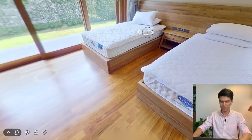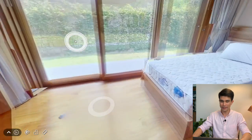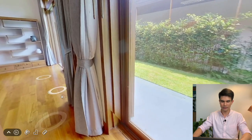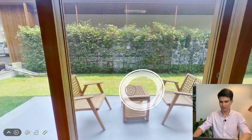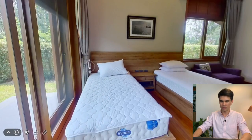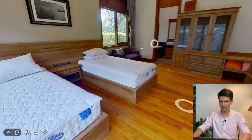So, okay. So with this one, they gave you two twin beds. Wow, I like this glass screen panel here that you can slide out, and then it connects to that little coffee lounge area there. That's really nice. In the morning, you can wake up, enjoy the fresh air.